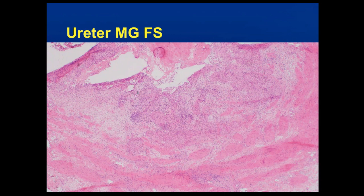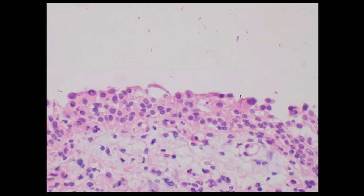And when you look at this low power, you see here the lumen looks somewhat flat and okay. There is something in the wall somewhat proliferating downwards, and we are going to take a closer look. So this is a closer look at the lumen. The cells look very bland, so there is no carcinoma inside the lumen. And we are going to look at the wall.